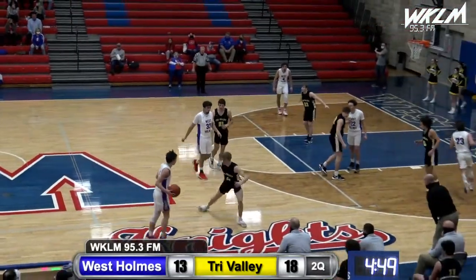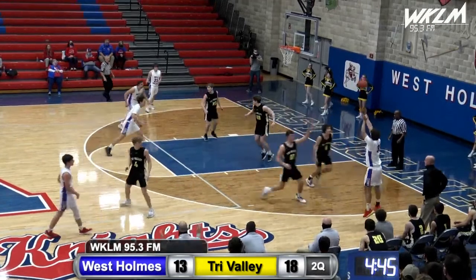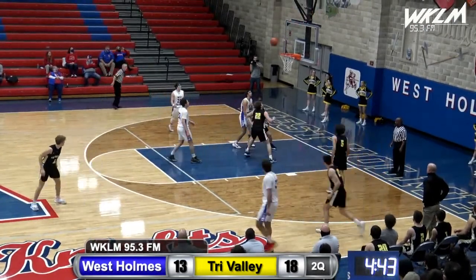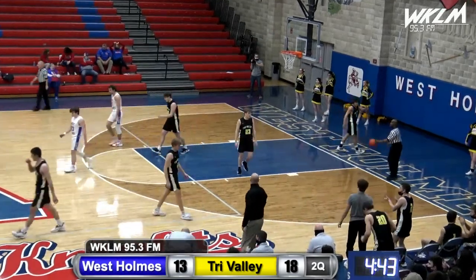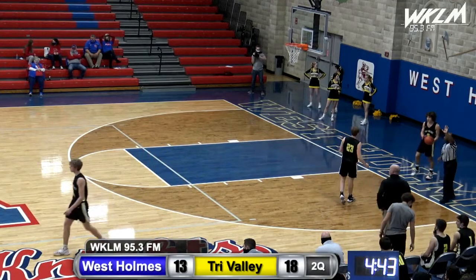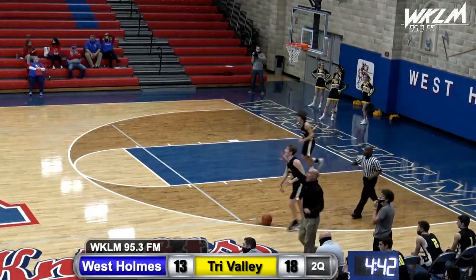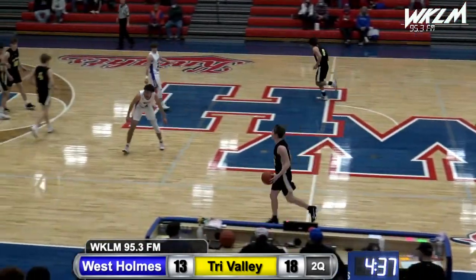Morrison across the timeline, dribbles at right wing. Morrison, pass to the corner, goes to McKinney. That three-pointer's up, going to be off the mark. Hit the bar above the backboard, and it will be Scotty's basketball. And West Holmes right now needs a bucket. Yeah, West Holmes looking for their offensive rhythm here, not finding it outside. Give Tri-Valley defense credit. And Tri-Valley with it across the timeline.